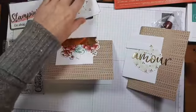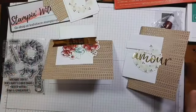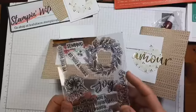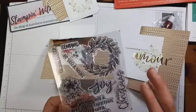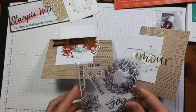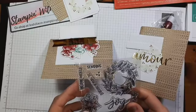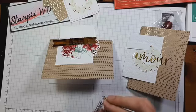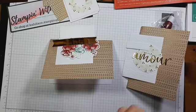All right, so I think we have all of our bits now. Now we're going to do some stamping. So let's grab this gorgeous, gorgeous stamp set. Oh, look at that. Oh, I love it. We can do to you and yours. Oh, let's do that one. So, amour to you and yours.